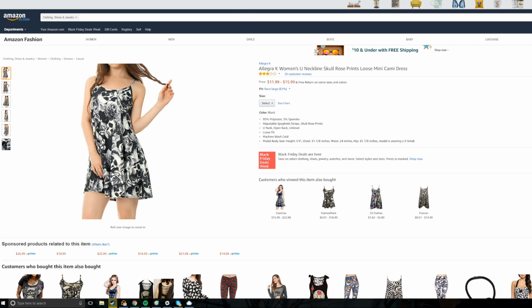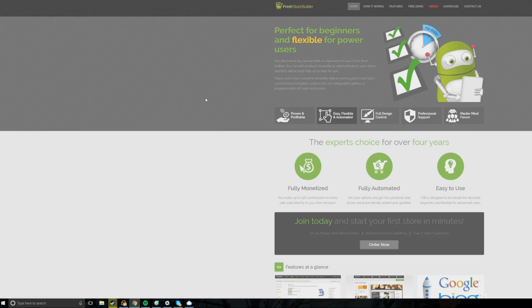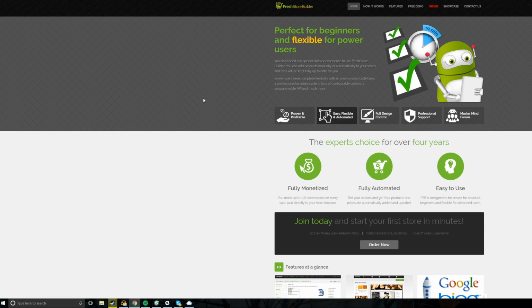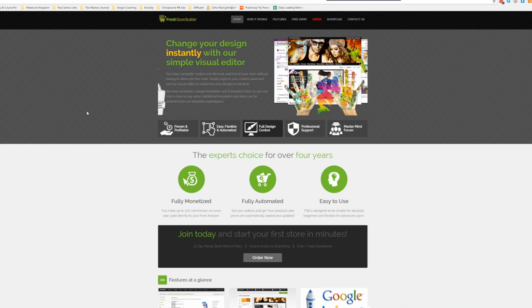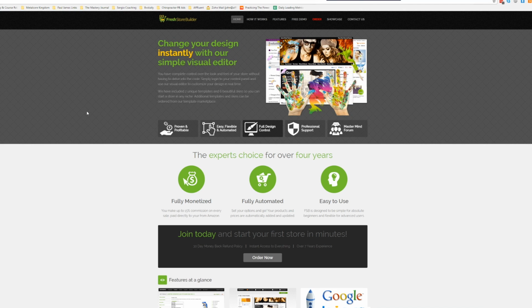Now, that's pretty much how ProSociate works. It's a really good opportunity if you do decide to use WordPress. That's currently my preference, but it can be a little bit more technical to get started with. So the other tool I highly suggest looking at is something called Fresh Store Builder. This is actually its own system designed for building these Amazon-based stores. You don't need to get WordPress. You can simply sign up with them and get started right away.